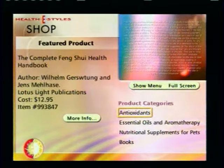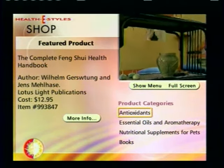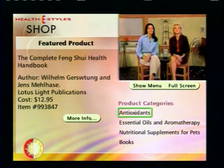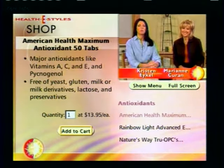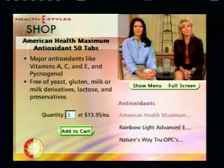In this case, I can take a look and go shopping at, as you just described, the mall, right? Yeah. So here we're talking about a featured product, a health handbook that's relevant to the show, and they've also got some other categories to purchase from. We're going to go look at the antioxidants. I'll select that and see what they've got available. The first thing that they've decided to feature is some antioxidant vitamins. So you can go buy some vitamin pills or something. Right, go buy some vitamins. Okay, I'll take one of those and add it to my shopping cart.